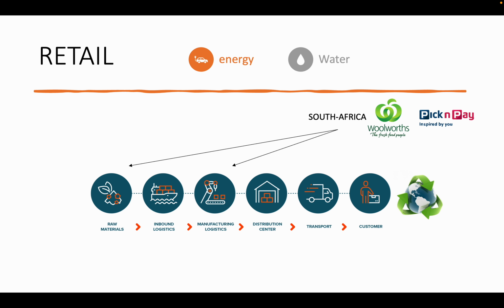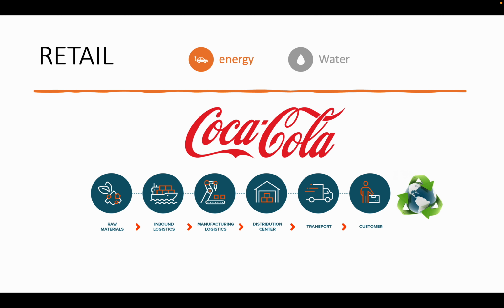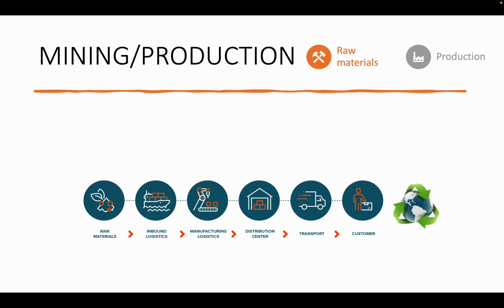In South Africa, major retailers such as Woolworths and Pick n Pay are getting behind common sustainability initiatives, emphasizing sustainable sourcing practices, waste reduction, and the common aspect of energy and water efficiency. Global player Coca-Cola assured that their packaging can be recycled 90% and that they also recycle 100% of the water used in production. Both countries focus on the quality and origin of raw materials and on production by including sustainable water management and waste management to reduce the footprint.